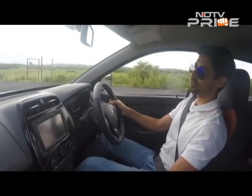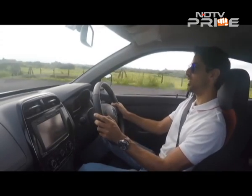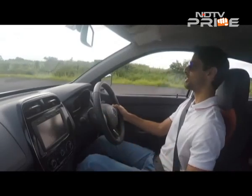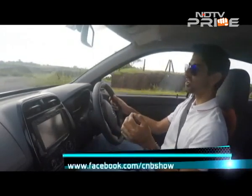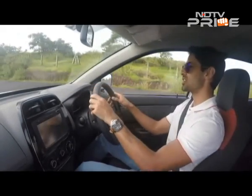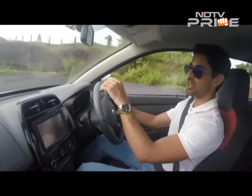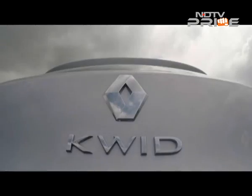And the main reason for that is that it weighs only 660 kilos. So it's incredibly light. Now, they say they've done that by basically engineering every single nut and bolt in this machine anew. So it's been engineered completely from scratch, from the ground up, and they've engineered it to be as light as possible.